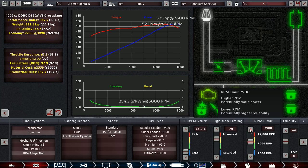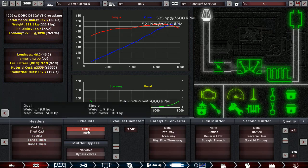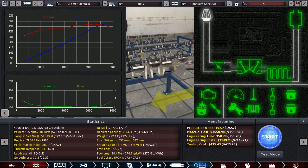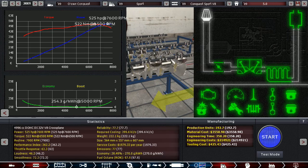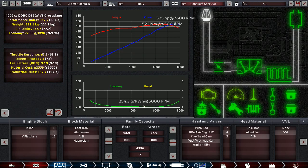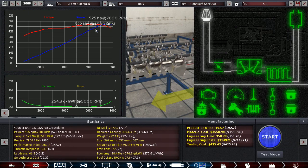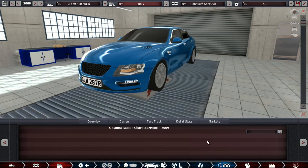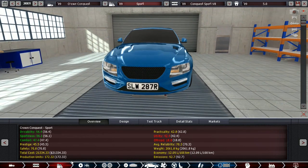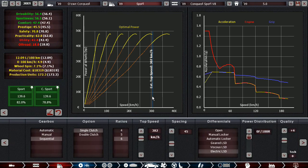Very high RPM limit, 7,900 RPM. And then dual exhaust with long tubular headers, straight through mufflers so we can hear the noise of this thing. Yeah, okay, 525 horsepower and 522 Newton meters of torque. The torque comes in relatively late though. It doesn't have that much torque at low RPM.